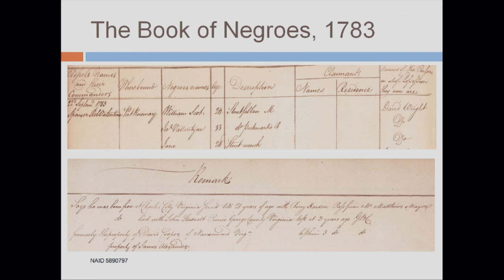Next is the names of person whose possession they now are, which was the name of the British soldier who would vouch for the African Americans to be able to board the ship. And then there's a remarks section, which is kind of the nice narrative meat of the document. There's lots of details such as the person's place of birth or origin, their status as being a freed person or a slave, and how long they fought for the British.